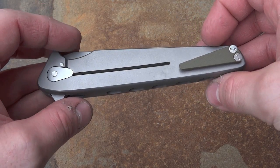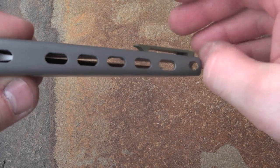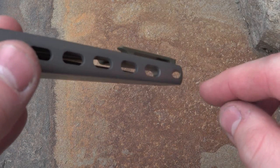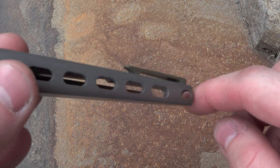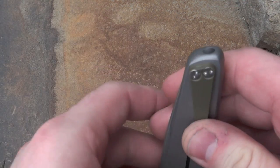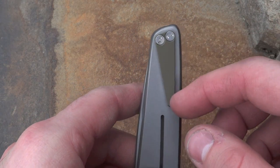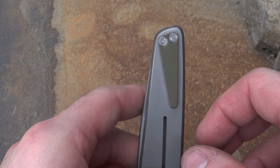This knife is actually about 5 ounces, so it's very light despite the fact that it has a big titanium handle. One of the things that I've seen some other knife makers do, it doesn't really bother me or anything like that, but I think I was like the first guy to really do this, but it's got a 45-degree lanyard hole in here, which really is the optimal angle for a lanyard to go into this, and also allows the pocket clip to sit a little bit further back on the knife.